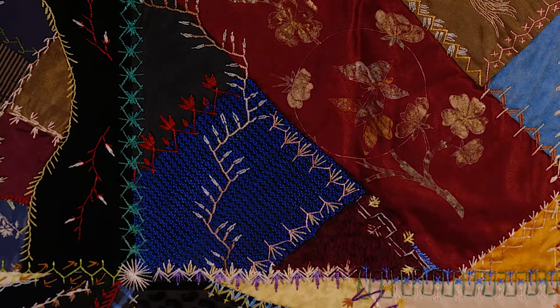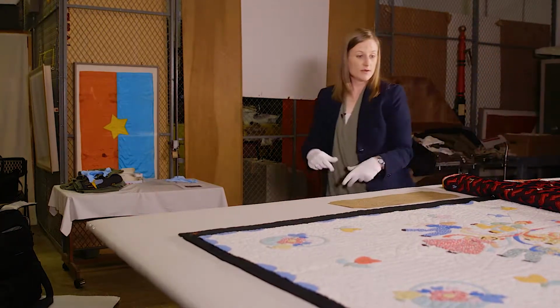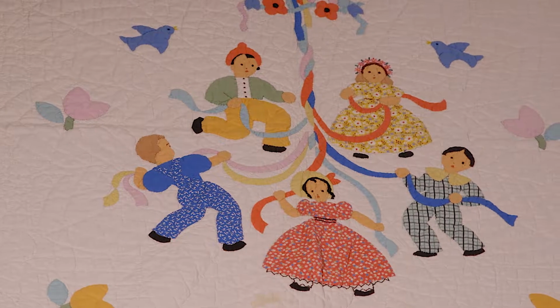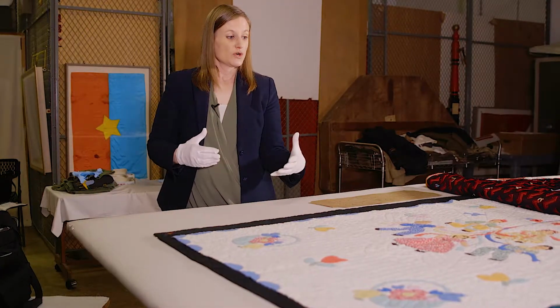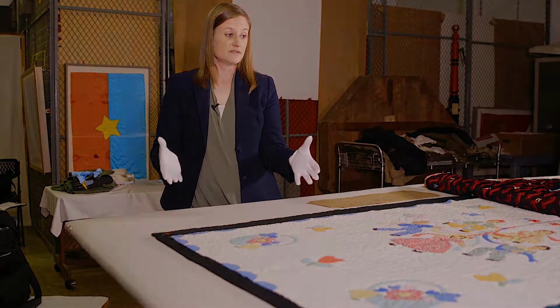By the 20th century, quilt colors become lighter and brighter, and we start to see more designs focused on children, like this one that features children dancing around a maypole surrounded by flowers and birds. This crib-sized applique quilt was made for two sisters, Mary and Margaret Cross, in Ashland County, Ohio, between 1915 and 1925. At this point in time, scientists were learning that children benefited from a carefree period in their young lives.